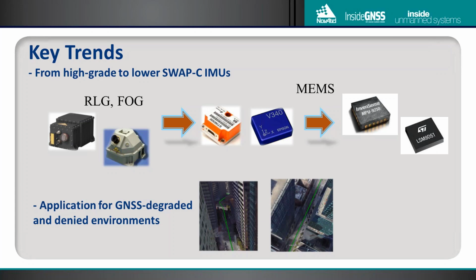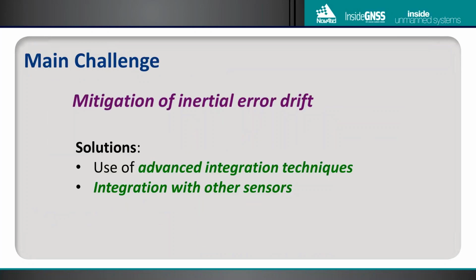That makes it possible to consider application of integrated GNSS inertial for a variety of GNSS degraded and GNSS denied environments, such as urban canyons, parking garages, and tunnels. And we'll provide quite a few examples of the performance of the integrated GNSS inertial in these degraded and denied environments through the course of this webinar today.